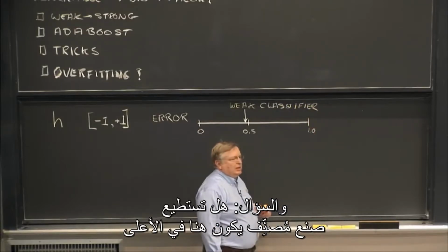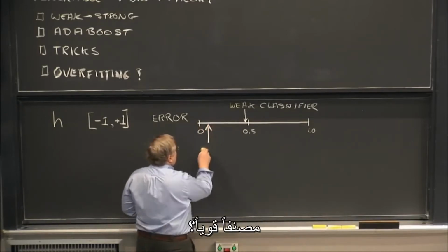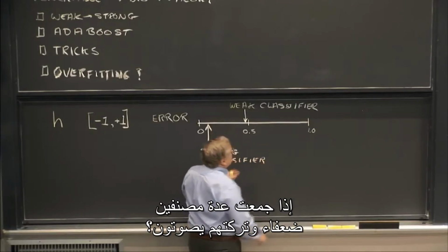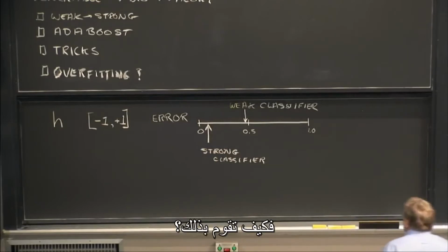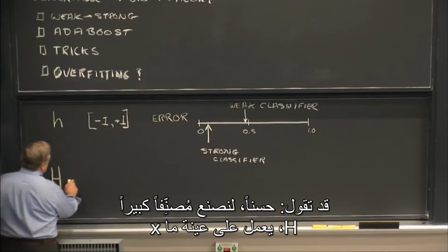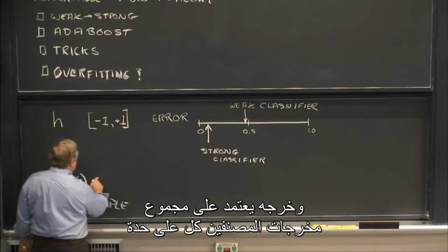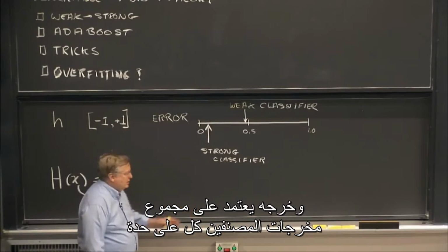And the question is, can you make a classifier that's way over here, like there, a strong classifier by combining several of these weak classifiers and letting them vote? So how would you do that? You might say, well, let us make a big classifier, capital H, that works on some sample X, and as its output produces something that depends on the sum of the outputs of the individual classifiers.